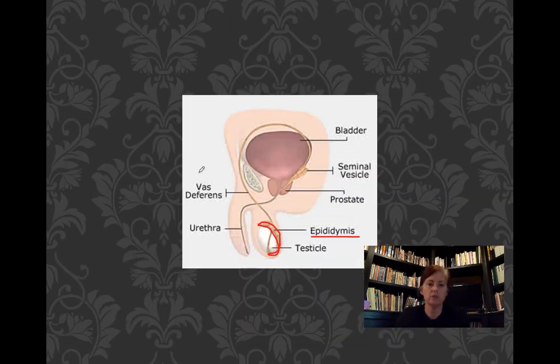Okay, so the structure that's going to leave the epididymis is this tube called the vas deferens. It's also called the ductus deferens, so you'll see both names. This is a tube that travels from the epididymis and loops around the top of the urinary bladder, and posterior to it, it travels through the prostate and then out through the penis to the outside of the body. So this is the way that sperm being stored in the epididymis is able to leave the body through ejaculation. This is the pathway that it's going to travel.